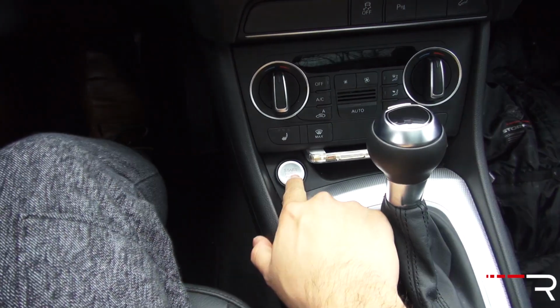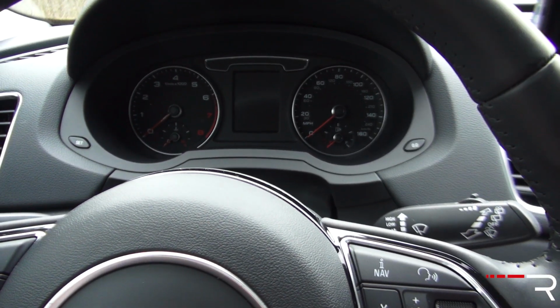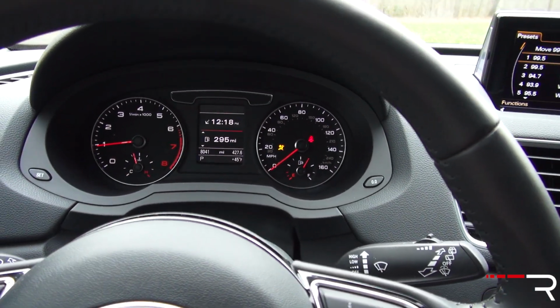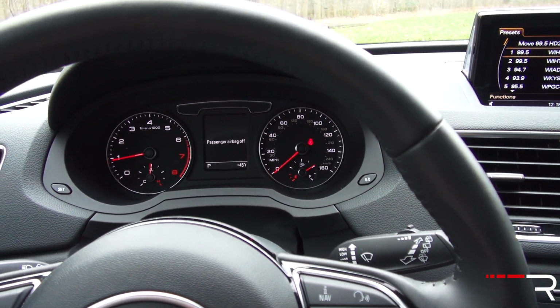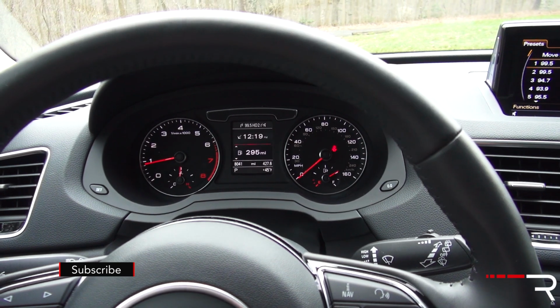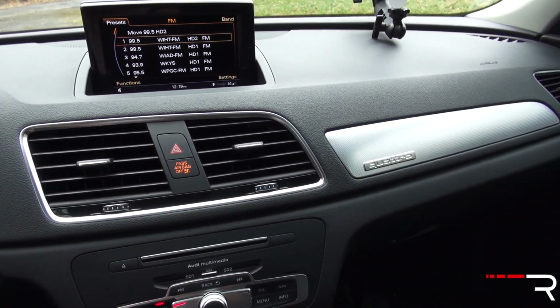Now, you can see the button to start the engine is actually down here, so all you have to do is put your foot on the brake and then push this button here to fire it up. And then, of course, what you're hearing is the corporate 2-liter turbocharged gasoline engine. There is no diesel, of course, available for the Q3. And, of course, right now, diesel's kind of a dirty word with the scandal that Volkswagen Audi was having with the emission cheating diesel models.